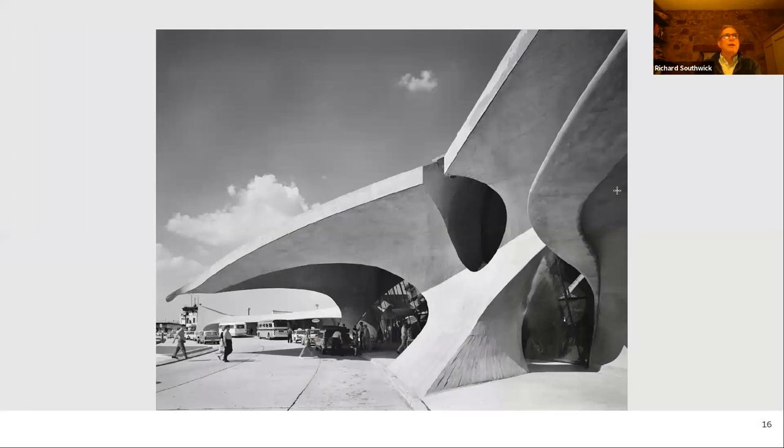And it was photographed. Ezra Stoller did one of his great monographs just when it opened. And these are a couple of photographs. This is the celebrated beak, which was actually a drainage spout for the rainwater coming off the shells, with a small fountain at the edge of the beak.